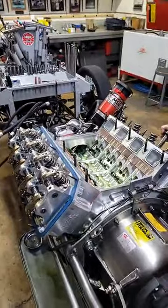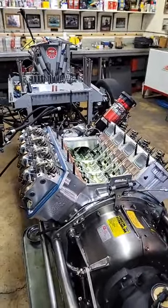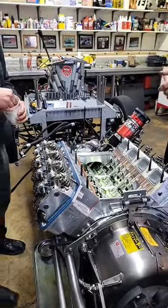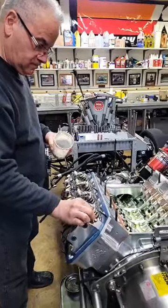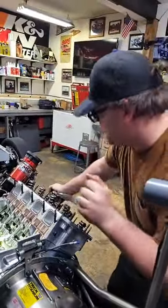Because the motor does come apart often, that's just one of the steps that we take in order to protect the threads and basically the investment of the engine. And if you don't get proper torque, you blow a head gasket because it's not clamping properly. Correct.